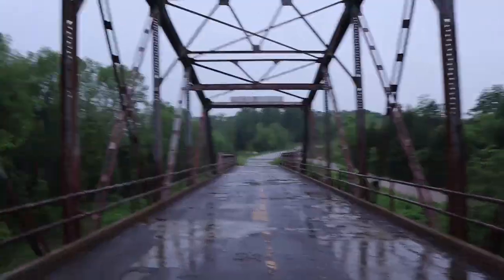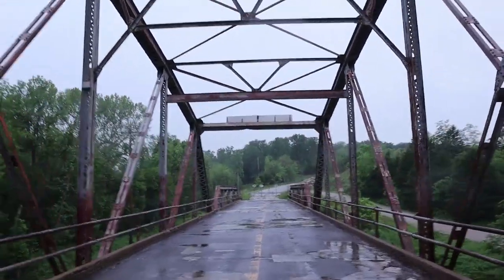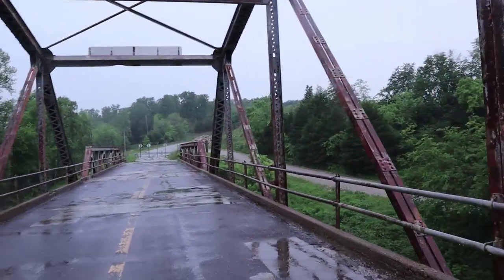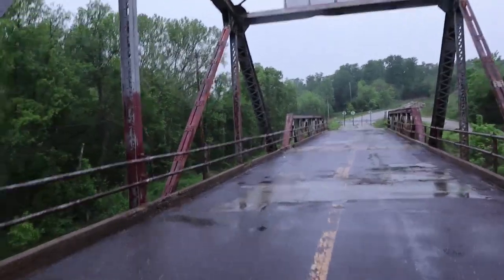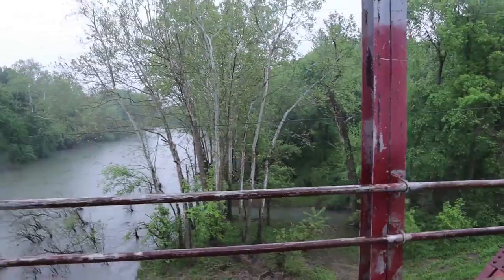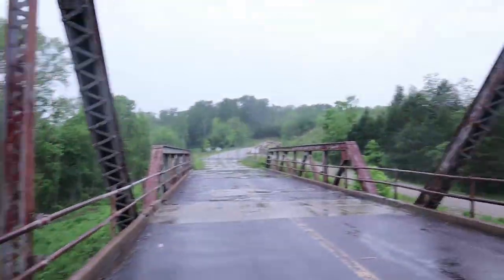Just walking across. Try not to talk too much on this walk across, just to give you a look, this view across this bridge before it is gone.